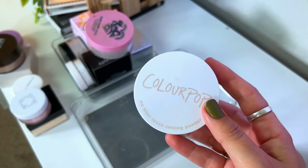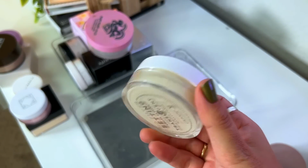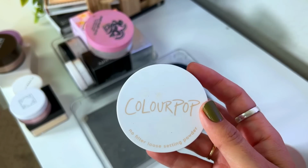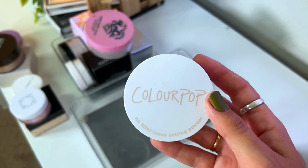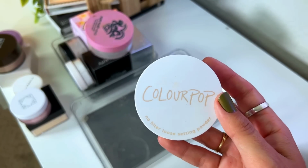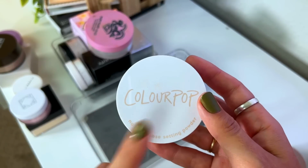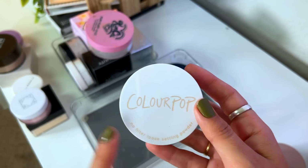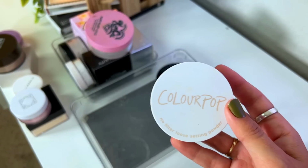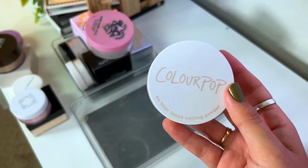Next, I do have the ColourPop. This is the No Filters Loose Setting Powder. I still am trying this one out. This one's going to be a maybe for me because I did like it when I tried it, but I still need to form more opinions on it. I still need to do more wear tests on this. So in 6 months, we're going to double check to see if I'm still using it. If not, we're going to declutter it. But right now we're going to hold on to it to keep testing it out so I can make sure I give you guys the most thorough review possible.